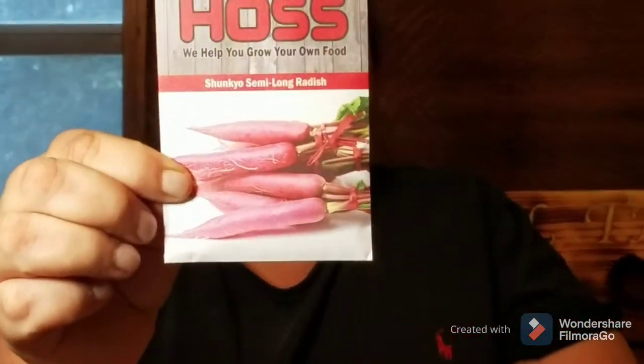Alright, this is the Shunko Semi-Long Radish. It's a different kind of radish. We never had these before. These are 30 days to maturity. So in a month, you're going to be eating. So this is something new we're going to try this year.